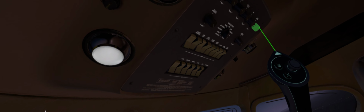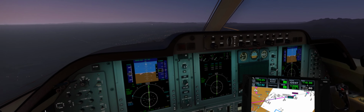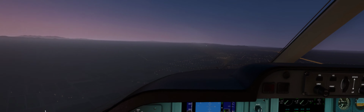Figured out what that button does. It dims that light. Should be able to dim this one. Yeah. Look at that. Isn't that sweet? Wow. CDU keyboard. I don't know what an IND is. Woo! Light them up. Man, it's cool. Alright, better pay attention here.